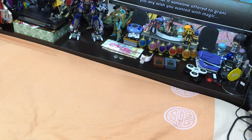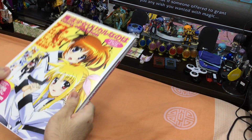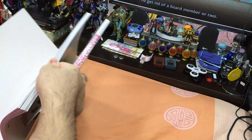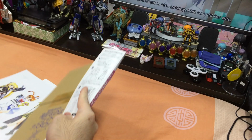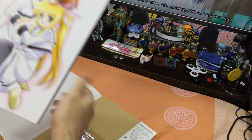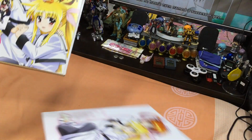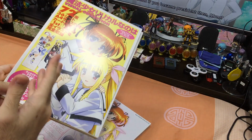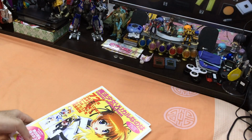In terms of print material, let's see, I got this really cool Nanoha illustration collection for really cheap. But the main reason I got this was because it includes a 70 cm cardboard standee of Nanoha and Fate. Highly recommended if you are a fan of the original two seasons.